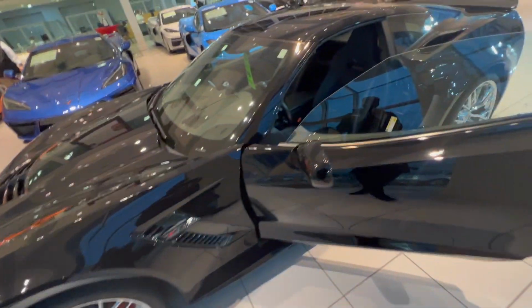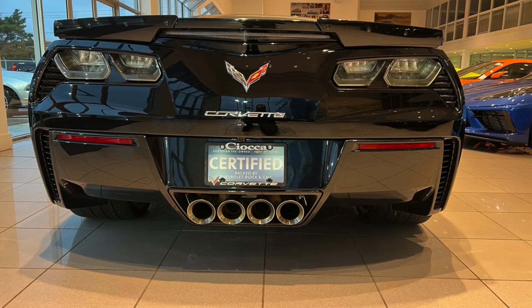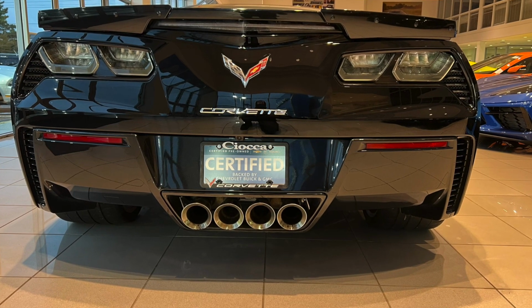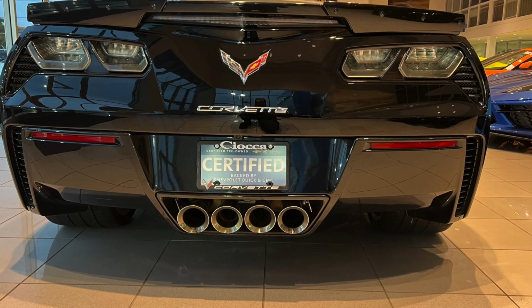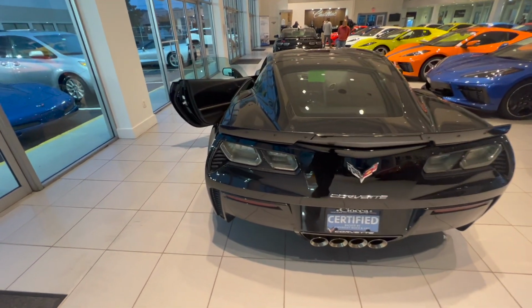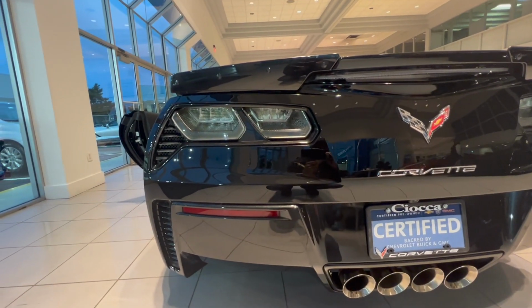As you can see, it's still an all black on black vehicle. So you have the spoiler, which you can actually change out. I believe this is the standard stage 1 spoiler on a Z06. Now, a lot of Z06 customers know that this actually comes with clear tail lights. If you buy a Grand Sport or a Stingray, you end up getting the red tail lights.